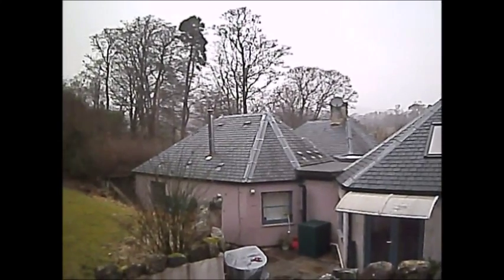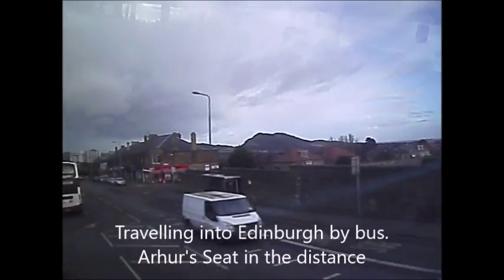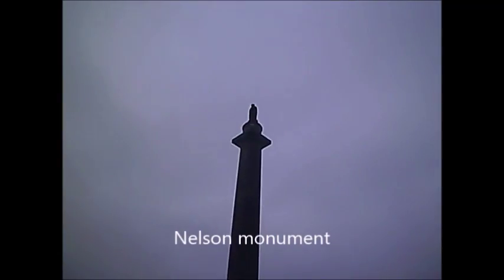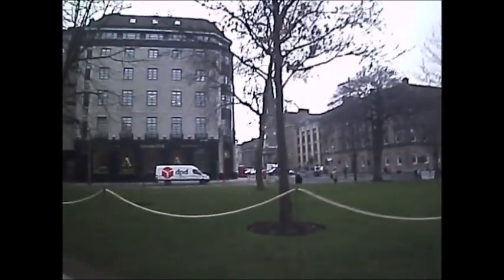I just arrived about an hour ago, getting settled in. This is the cabin. It's snowing, so definitely wintry. Constance Square garden, under refurbishment at the moment. I don't know who that statue is. It's close to 100 feet tall. First time in Edinburgh as a visitor.